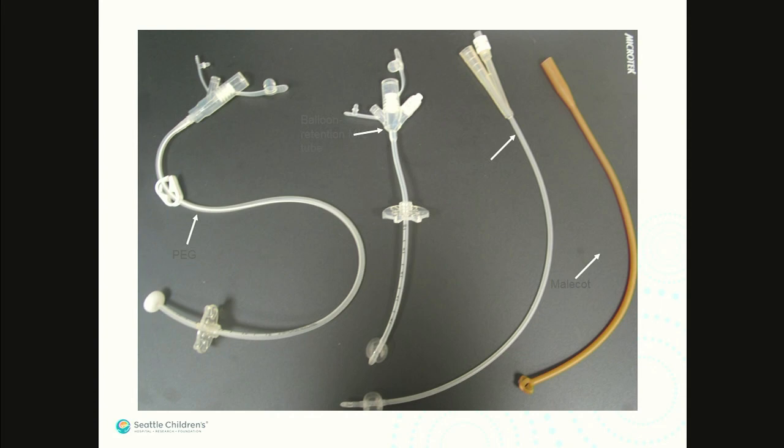So on these, let's look at the PEG up here. See this main port here? That's where your purple end of your enteral feeding set would plug in. And then the side port is for meds. There's no balloon port on this PEG. That's held in with a rigid, like little plastic thing.